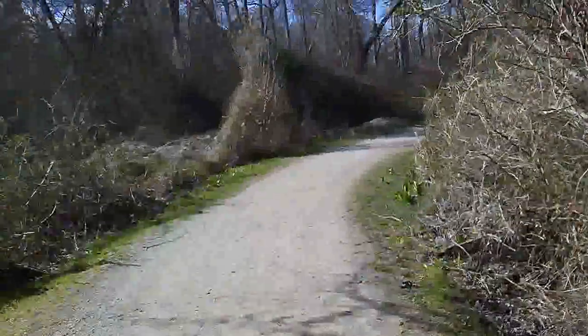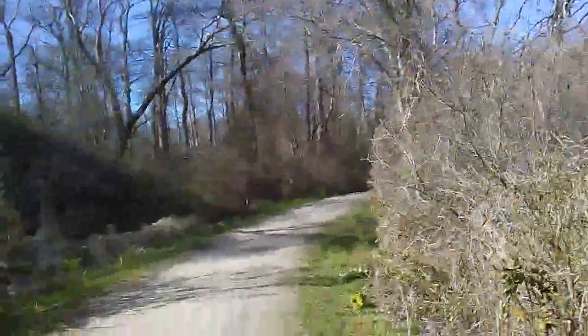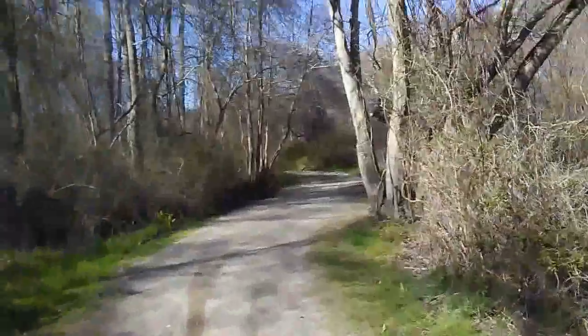Moving, let's go to the lake. So these trees, these are all swamp maples, and they're all going to be budding. And when they bud, it's going to be beautiful. It's going to be very nice.